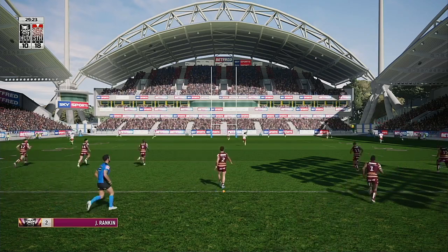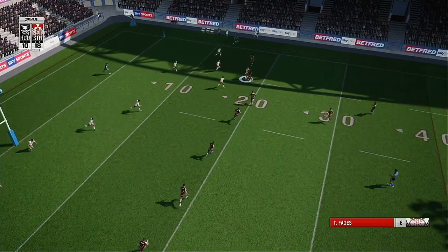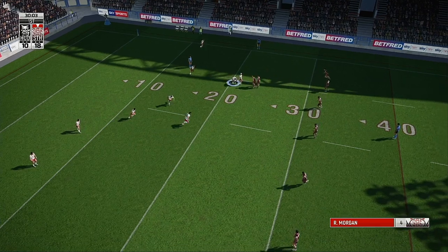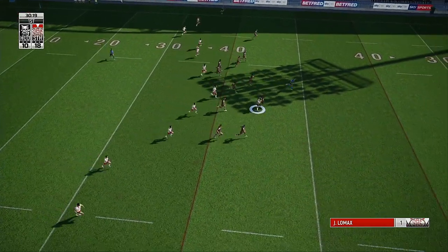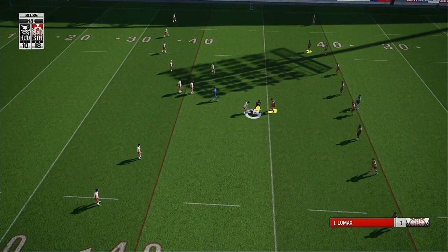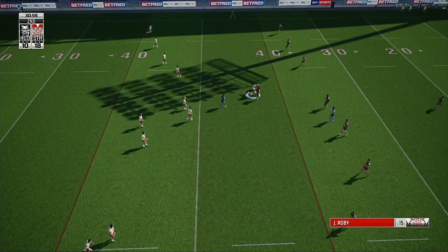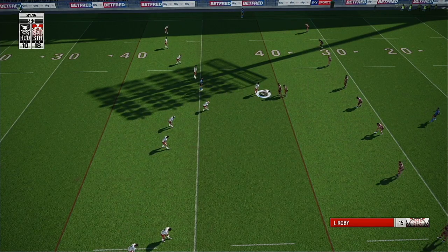Kicks long. Able to take that catch. Good burst, this one. He's held there. One. Release. Eventually tackled by the defence. Eddie, look at him accelerate. Powers forward. This is good. Hands off. He's held there.